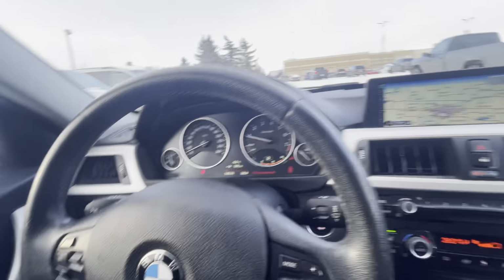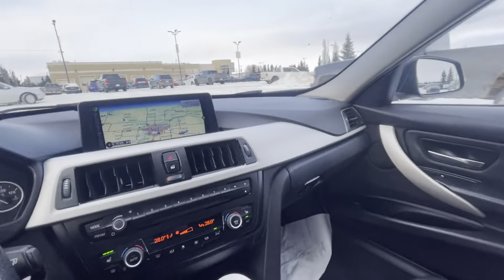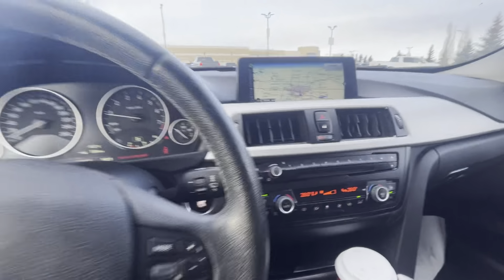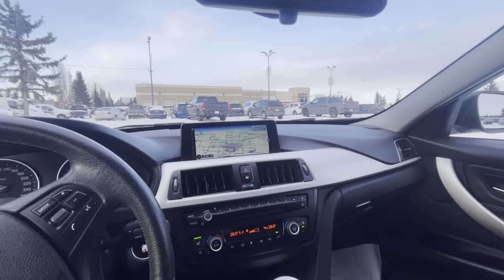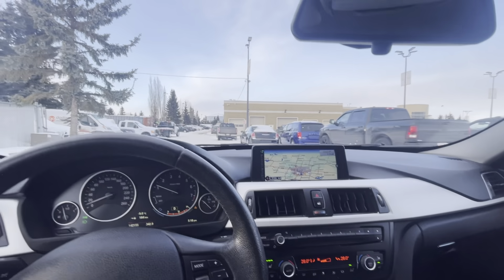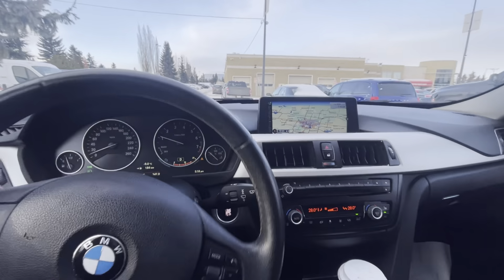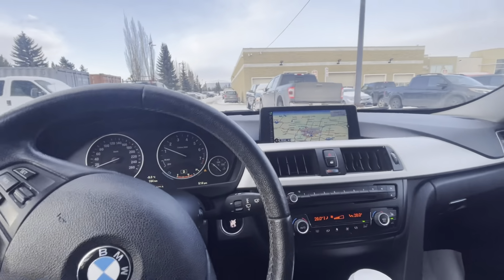Now there's my warning for my seat belt, so let me pop that on here. But I am 6'2", and I'll be honest with you, I've got tons of headroom, tons of space. It feels very, very roomy. And on top of that, as I mentioned, handling-wise, brakes, everything feels super tight.